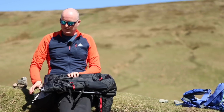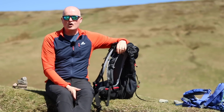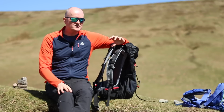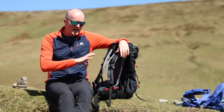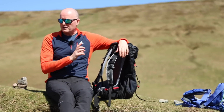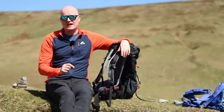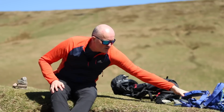Okay, so that's pretty much it for the Futura 30. It's your classic trekking, hill walking pack, built to last. It's going to last you a lifetime. Really comfortable, really well ventilated, and easy to walk with, distributes that load really well. So the Futura 30 is primarily a male or a unisex pack, and they do the Futura 28.